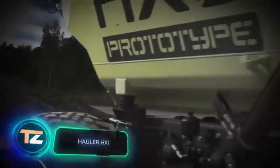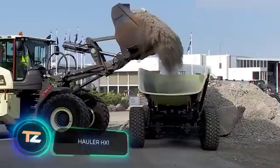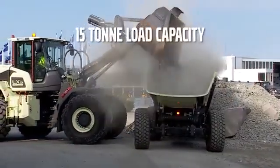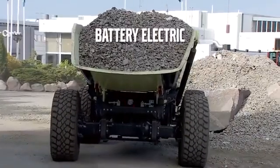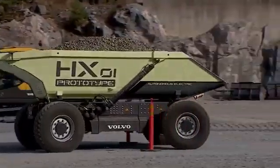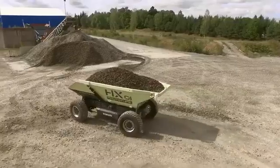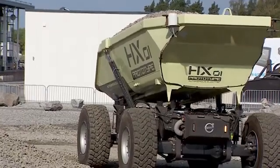Hauler HX1. No need to look around for the driver's cap here, it hasn't gone anywhere. It's just that Volvo's HX1 doesn't need a person to do its job. A couple of years ago, the Swedish company set itself 4 key technological goals: 0 emissions, 0 accidents, 0 unplanned stops, and 10 times greater efficiency. You could say that the HX1 is built in full compliance with all of them.